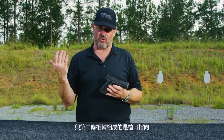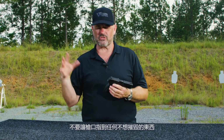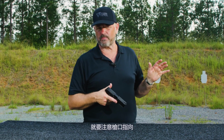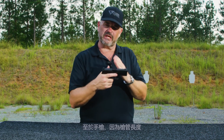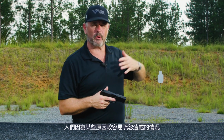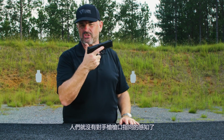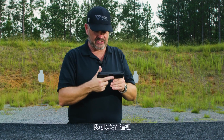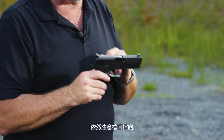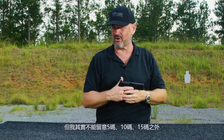Hand in hand with that is muzzle awareness. Don't allow your muzzle to cross anything you're not willing to destroy. So when you pick the pistol up or a long gun, you gotta stay switched on where the weapon is pointed. Now, pistols, because of the barrel length, for whatever reason, humans have less situational awareness of where it's pointed at distance. As a matter of fact, past arm's length, humans don't have good situational awareness with pistols. So I can be standing here showing this pistol to you, this FN 509, and have a good idea where it's pointed, but I don't really have good situational awareness at 5 or 10 or 15 yards away.